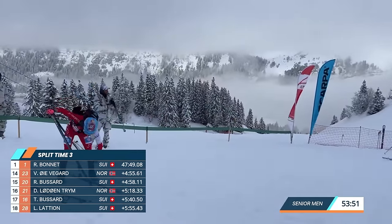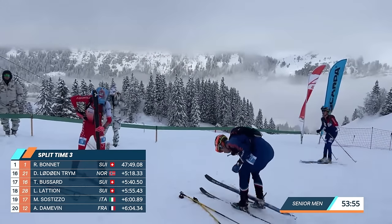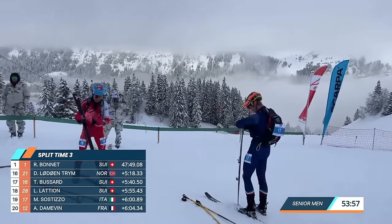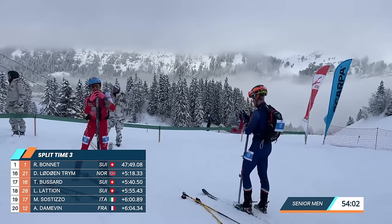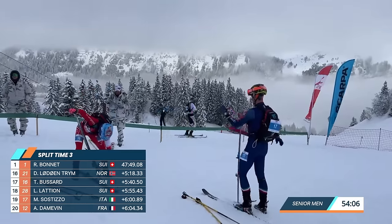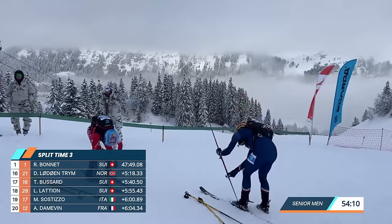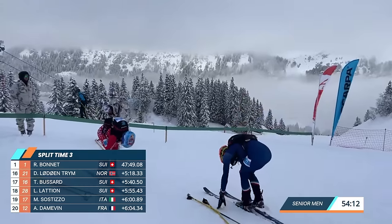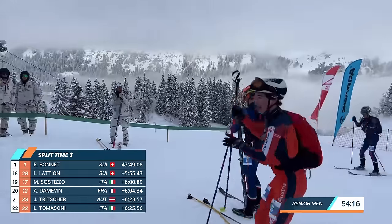And this is Ludovic Lathion, also under 23. Matteo Sostizzo also, Anselm Dambin. Yeah, you can see here that all the under 23 are packed in the top 20. So really interesting to see it. This is good. Yeah. And it was the people I was racing with since 2017, sorry. So yeah, I really know them well.